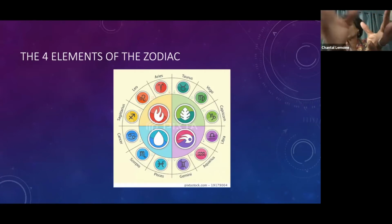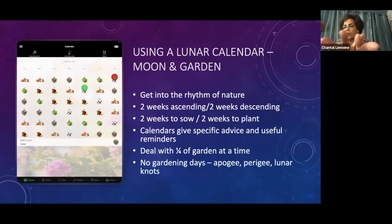So these are the astrological signs that correspond to the constellations, but it's not gardening by the month that corresponds to that astrological sign. Okay, it's gardening by when the moon is passing in front of that particular constellation and transmitting those forces down to the earth. This is the Moon and Garden calendar, which I find so useful. It's an old page, but each day will show you whether it's a fruit day or a root day or a flower day or a leaf day.